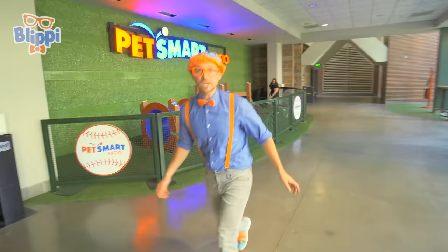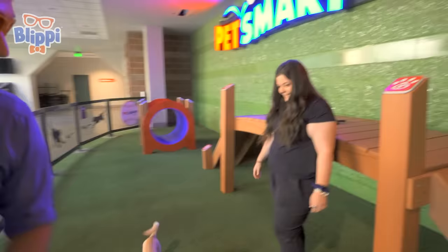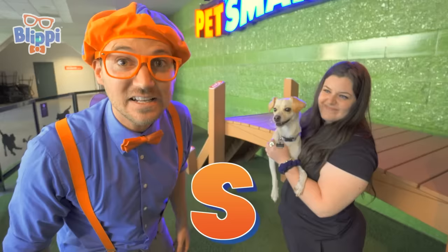Whoa, check it out. It's like a miniature dog park here. Chase Field even has a place for dogs. Hey, you wanna come in and meet Sadie? Whoa, come on in. Whoa, hey, are you Sadie? Hi, Sadie. Whoa, did you see how high Sadie jumped? Hey, Sadie, I'm Blippi. How are you? Are you having fun? Yeah, what's your name? Sarah. Ooh, this is Sarah and Sadie. Both of them start with the letter S.